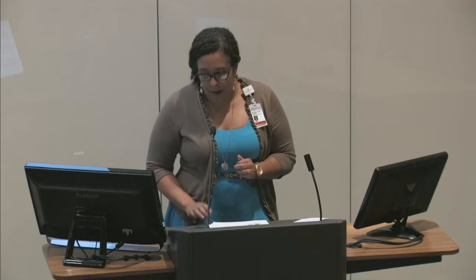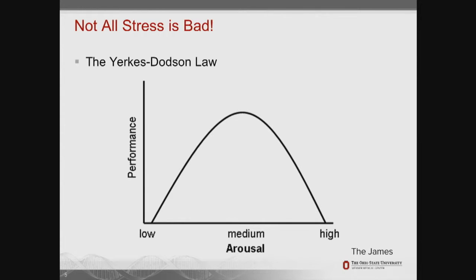We tend to talk about stress kind of, I guess, colloquially, that stress is bad. When you hear stress, you think negative, bad things. But not all stress is necessarily bad. So we do need some stress to be able to operate.